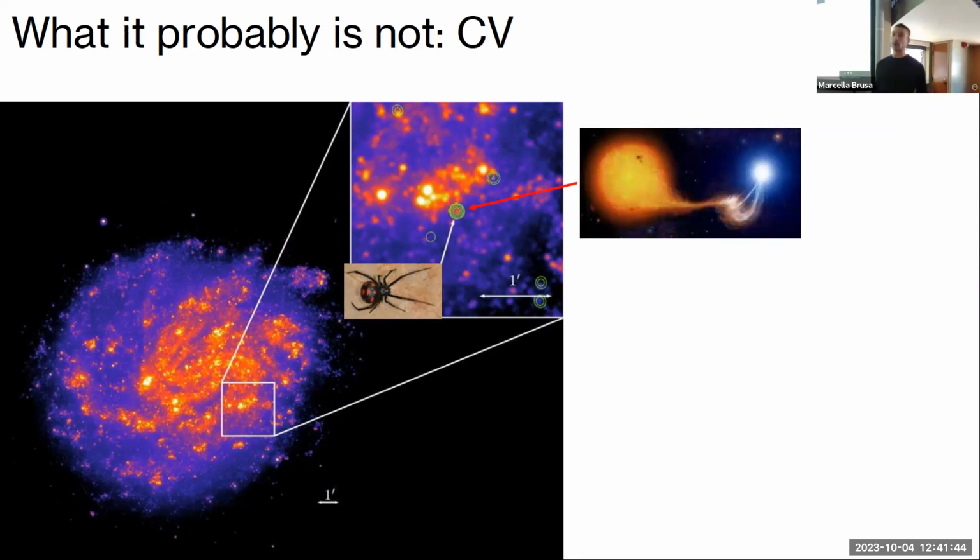Let's start with what it probably is not, such as a cataclysmic variable. At the beginning we thought about this, but we excluded it. Let's see why we thought about it. This source has a Gaia parallax.